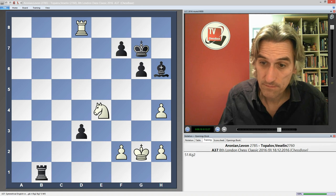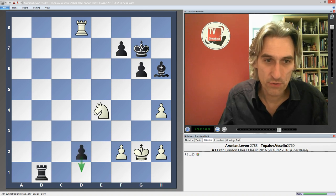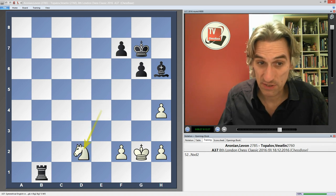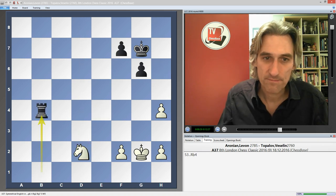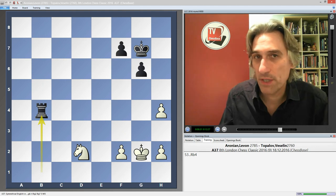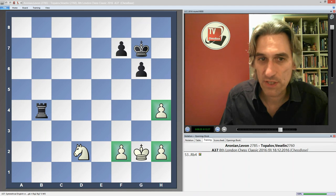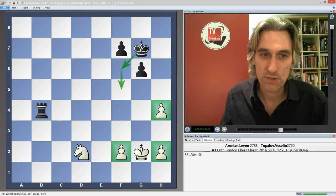Or, after d2, it is possible to play rook takes. This might be white's best defence, but I think this should be a technical win for black. I think when these pawns are split, it's going to be pretty easy for the king to march into the position.